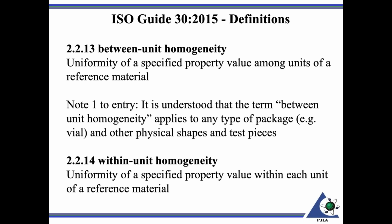Between unit homogeneity is the uniformity of a specified property value among units of the reference material. So if you're bottling up ampules or some sort of other container, then it's how homogeneous is it within that particular production batch, for example. Within unit homogeneity is the specified property value within a unit.